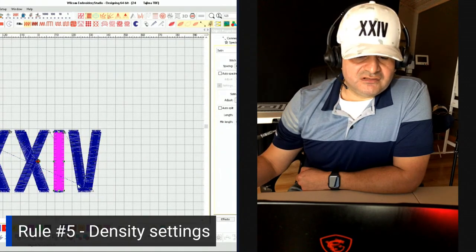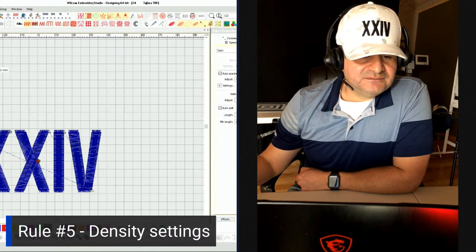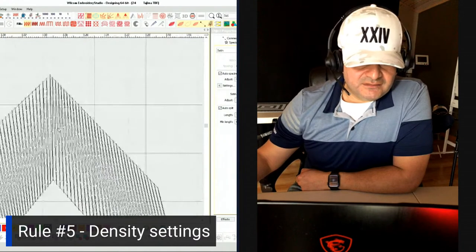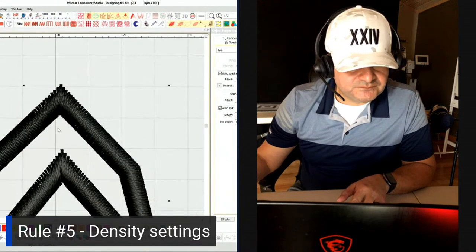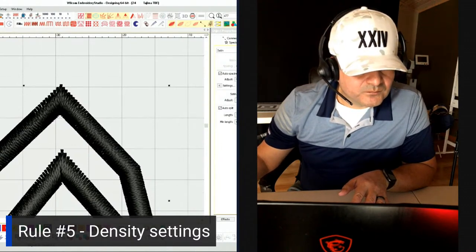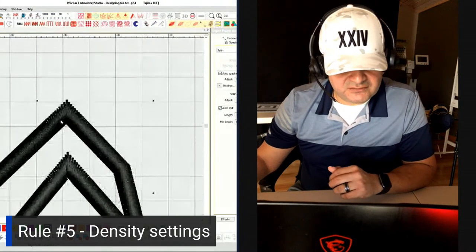Let me see if I have a curve here. No, I don't. Let me show you what I'm talking about. If you're dealing with a tight turn, for example, this is a random example that I'm about to give you right now. I'll give it to you right here.